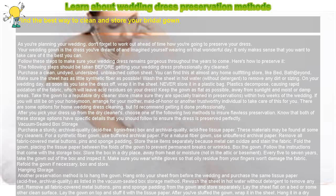Learn about wedding dress preservation methods. Find the best way to clean and store your bridal gown. As you're planning your wedding, don't forget to work out ahead of time how you're going to preserve your dress.